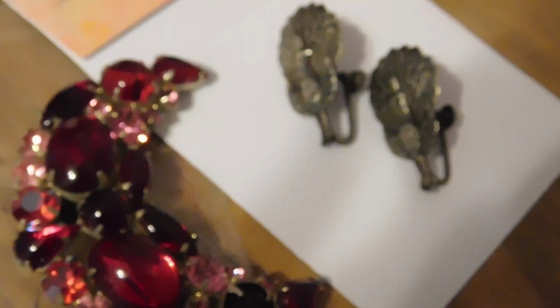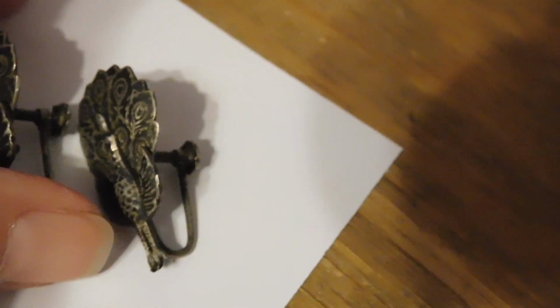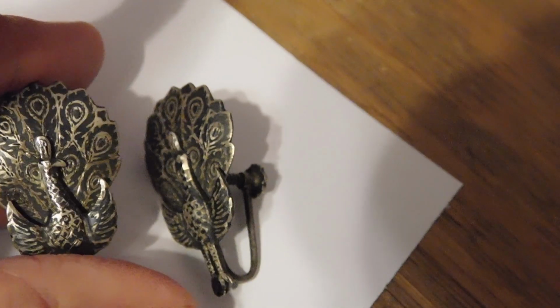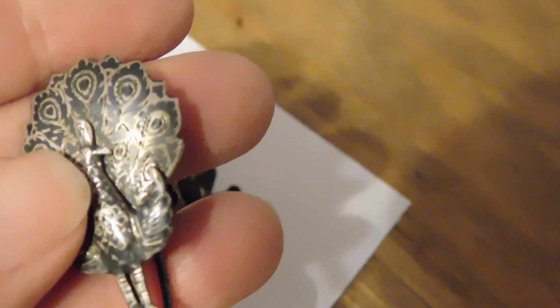So these are a couple of things that I'm packaging up to ship tomorrow. We have these Siam silver peacock earrings. These are a little cut above most of the Siam silver. It's kind of different and really pretty. They're screwback earrings. I just love all the detail on them. Those sold for $26, $20, $24. $24, I think that's a bargain.